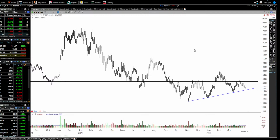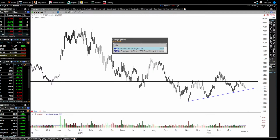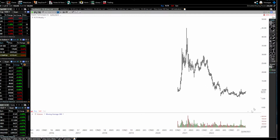Alrighty, let's have a look at PLTR. Sure, let's go have a look at PLTR. Ooh, okay. Weekly charts. There's good support at 0. It's probably got a head down there too, the way this thing's looking.